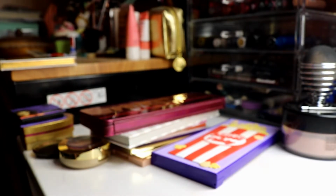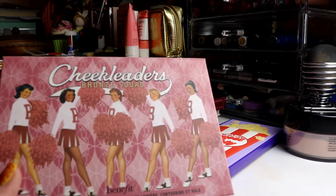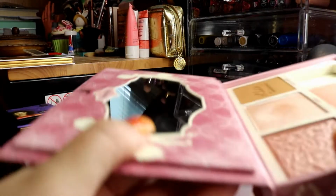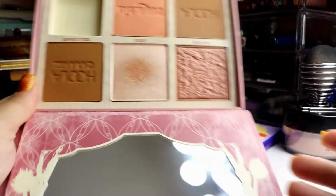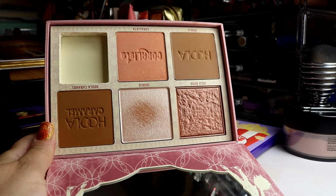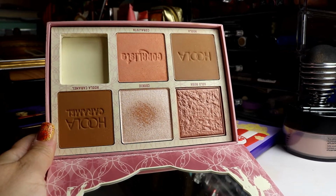The other thing that I did end up having come in my collection that I did use was this Cheekleaders palette, and it's the Bronze Squad one, and I did get this for free. I used my Optimum points. If you're here in Canada, you're probably familiar with it. It's just basically a reward system, and I had enough that I could get this at no cost. Well, basically, I mean, I had to pay tax on it, but that's okay.